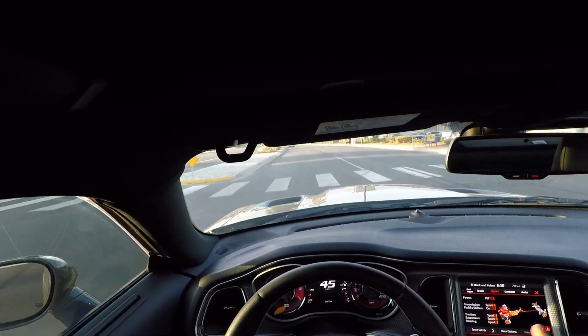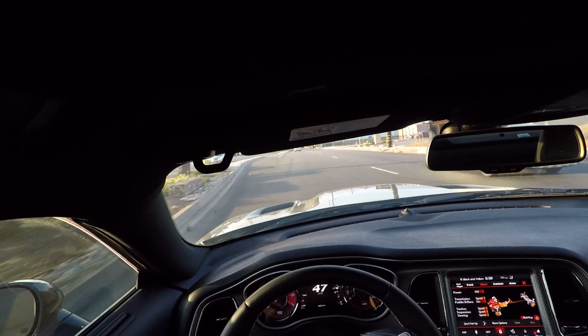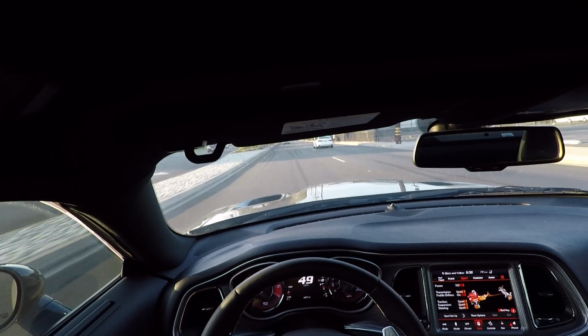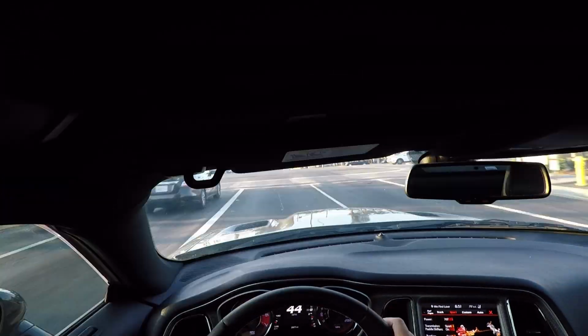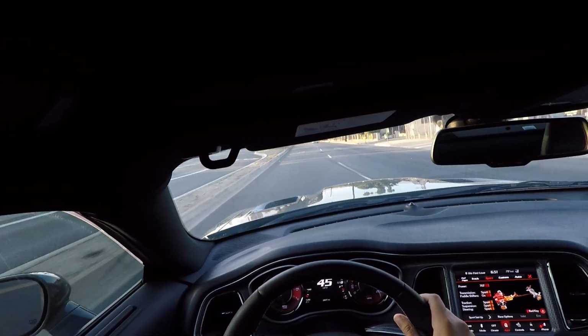Oh my god, those shifts are nuts. I know I want to save most of this for the first impressions, but one thing my RT doesn't have is the low end that this car has, and this thing is absolutely brutal. I was nowhere near wide open there, and the shifts were kicking my ass. You kind of start going illegal speed limits really quickly.